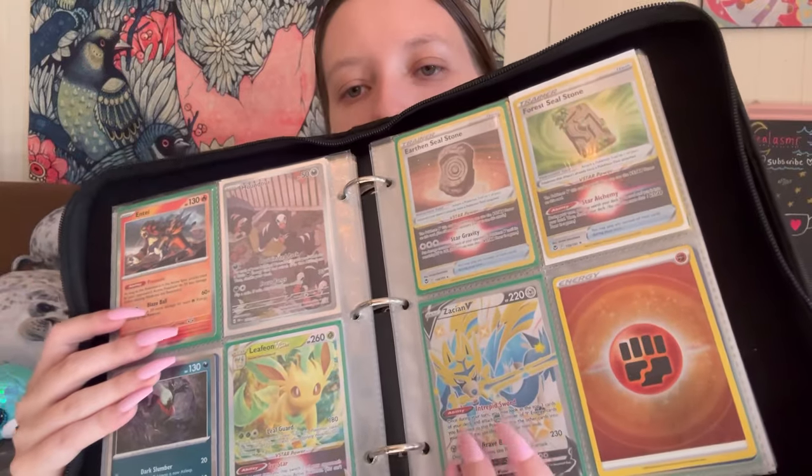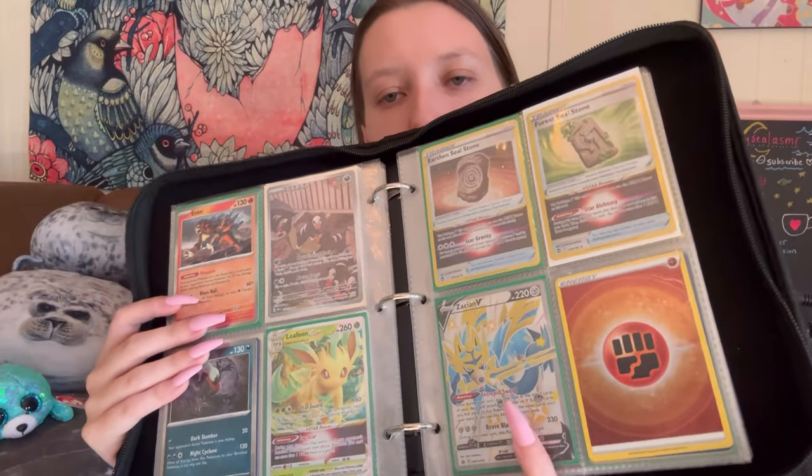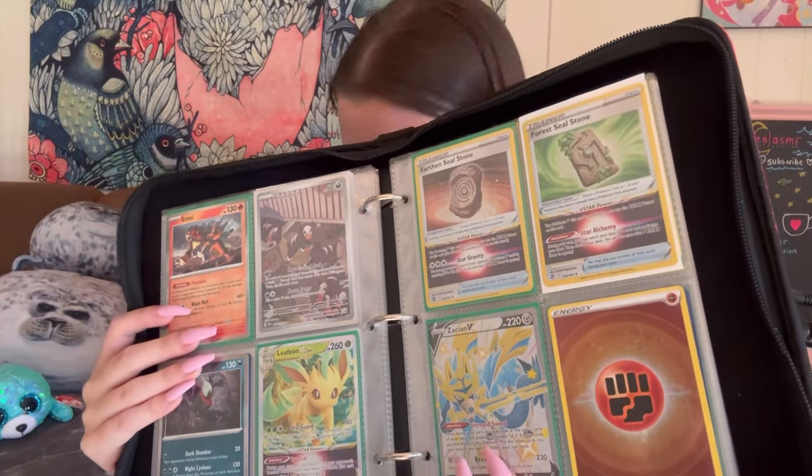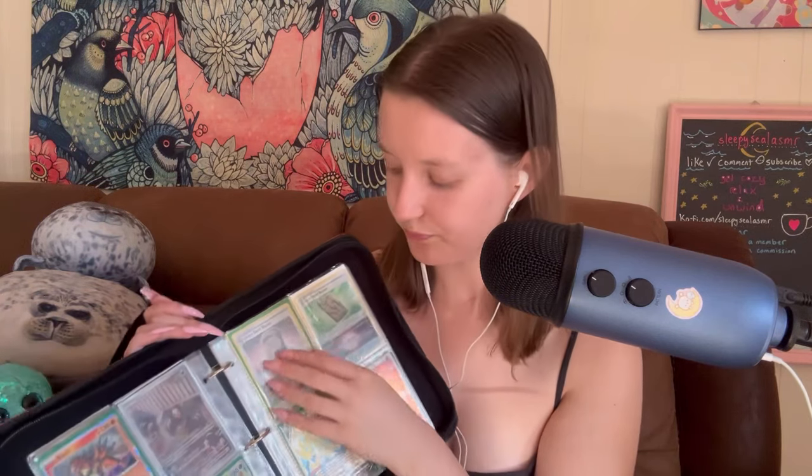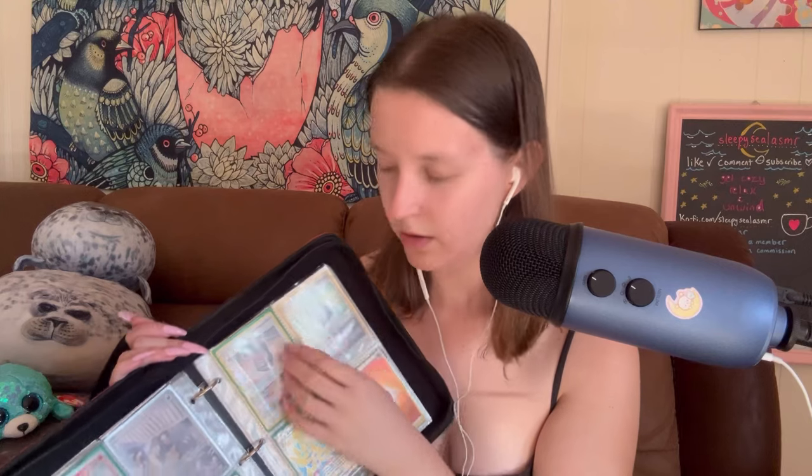And then this was the promo that came with the $60 box he got. And then a holo energy. And then seal stones. I got a couple of these too.